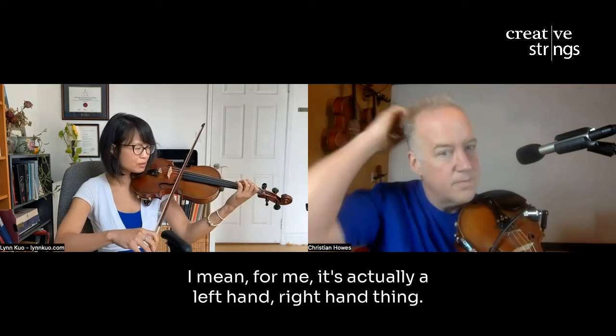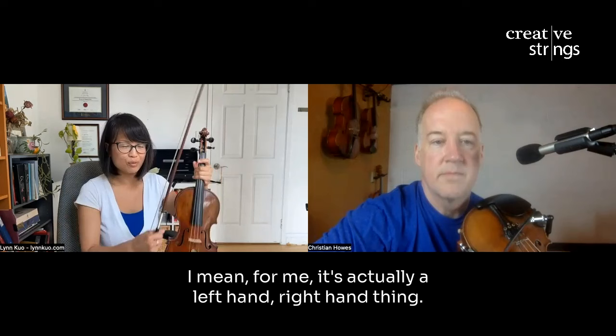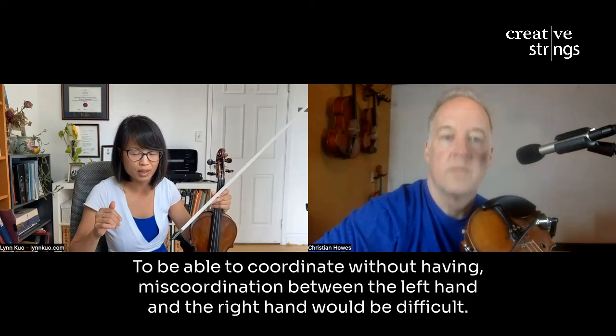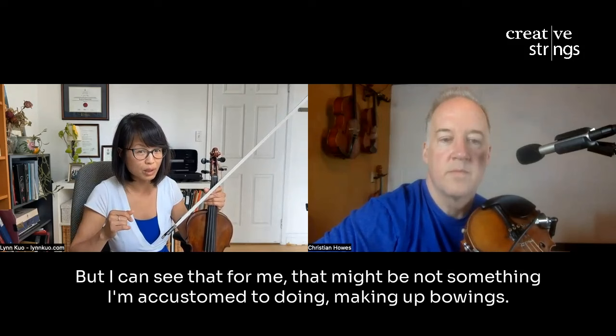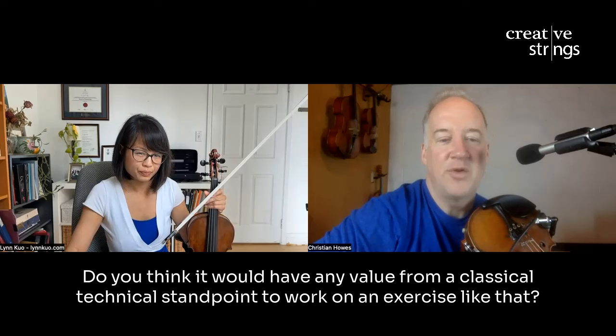I mean, for me, it's actually a left hand, right hand thing. To be able to coordinate without having miscoordination between the left hand and the right hand would be difficult. And I'm trained classically, so I can see that might be easy for you, but maybe because you've practiced it a lot. But for me, that might not be something I'm accustomed to doing, making up bowings. Yeah. Do you think it would have any value from a classical technical standpoint to work on an exercise like that? I'm just curious.